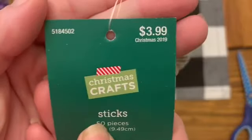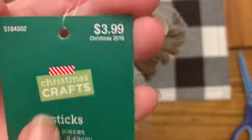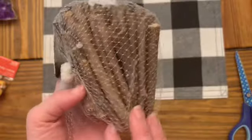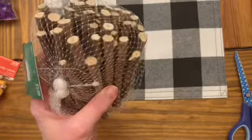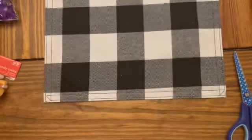And then I also picked up these sticks. Now these were $3.99, regular price. Of course, everything's 40% off. I'm probably sure you're tired of hearing me say that. But these are nice and long, and I thought, even to do like a little bundle of sticks with some faux snow on them, I thought that would be super cute.